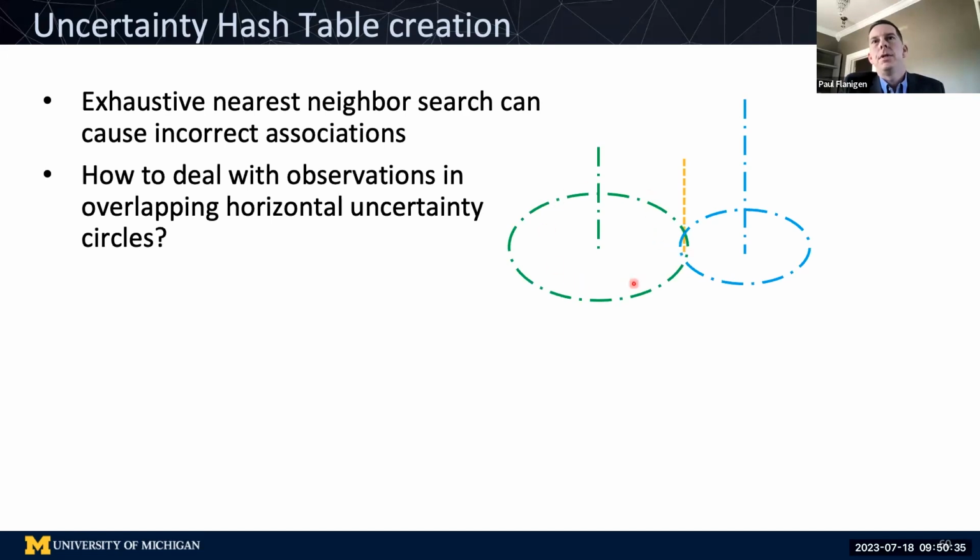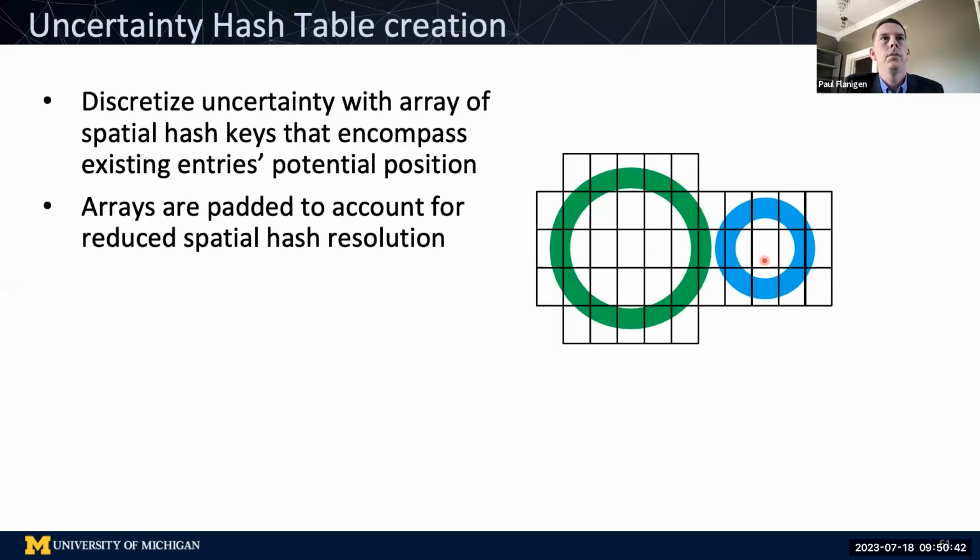The horizontal uncertainty of these two towers could easily overlap. So again, that doesn't really tell us which tower it could be associated with. So what we do is we discretize the uncertainty. Each one of these green and blue circles, which represent the horizontal uncertainty, we overlap those with an array of these cells, which have a little bit of padding, and you can see the width of the circles are wider because we don't exactly show the center. The center is actually represented by this rectangle.